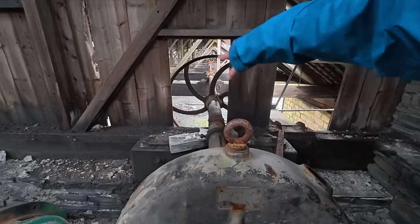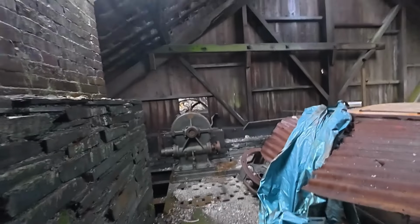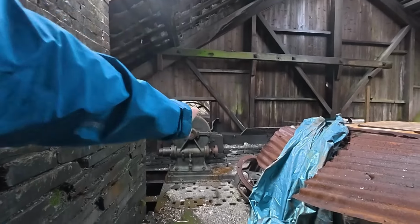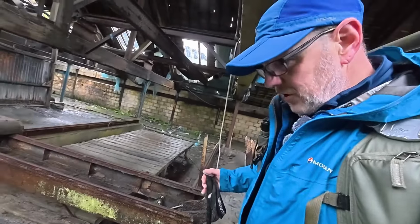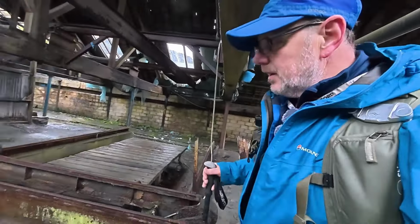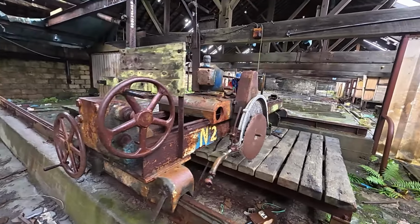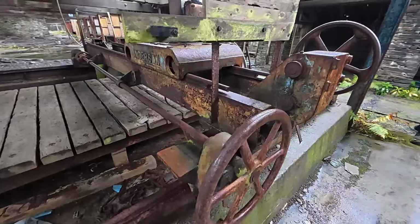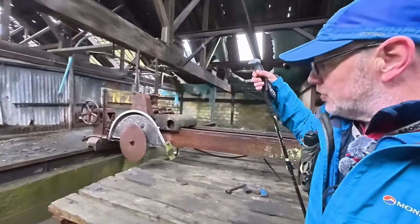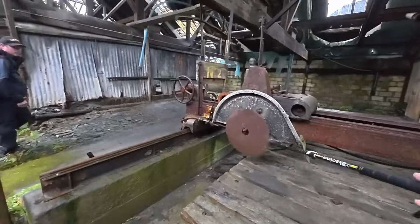But this is a big metal deck machinery, these big working runners, the wheels, the turners that will turn all the blades, going right down through the shed that way as well. Wow. So we've got another machine here. This one, I'm not quite sure how it works. Let's see if I can get around it without falling on my ass.